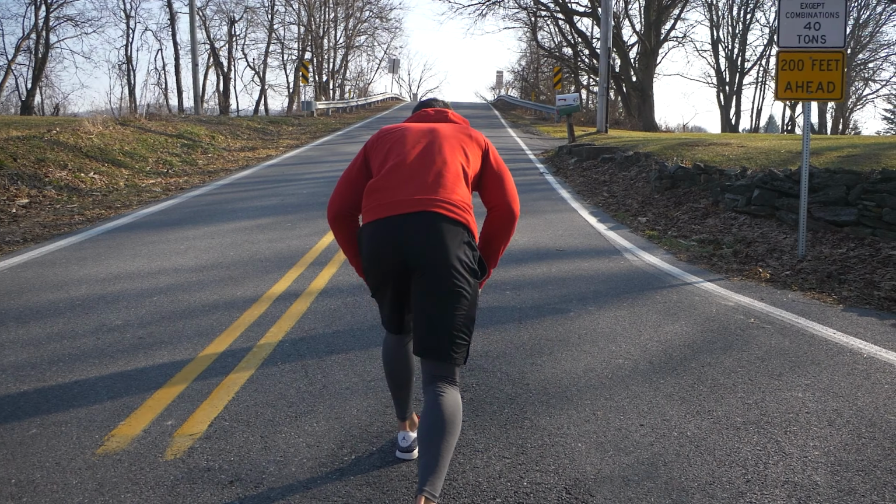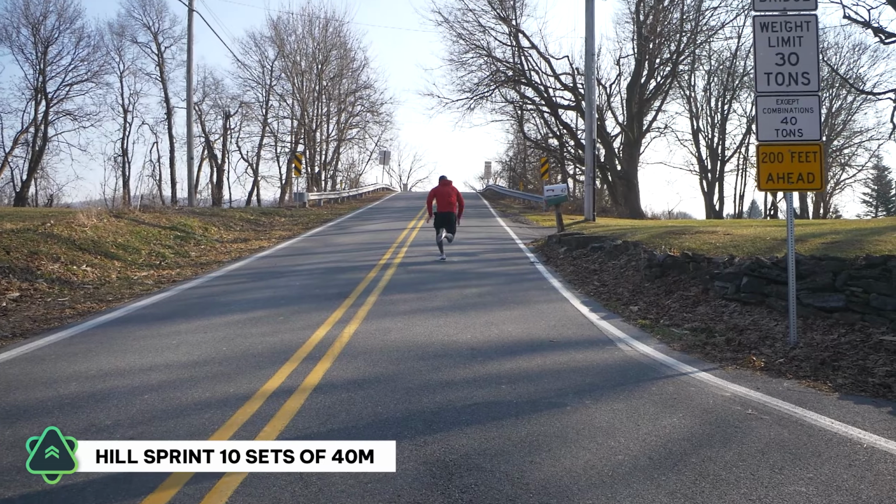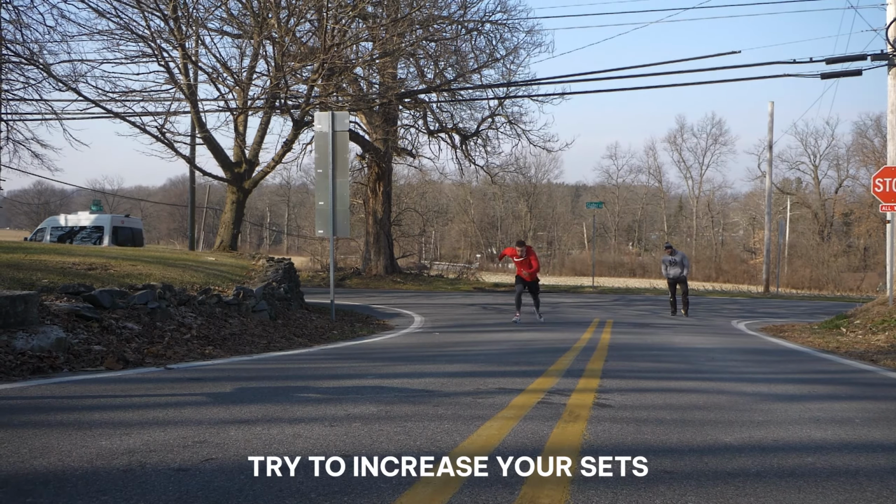And then to increase your speed, you can do interval-based training. Interval-based training could look like hill sprints on a 40-meter hill. And you do 10 sets of 40-meter sprints once a week. And then over time, you go from 10 sets to 12 sets to 14 sets.